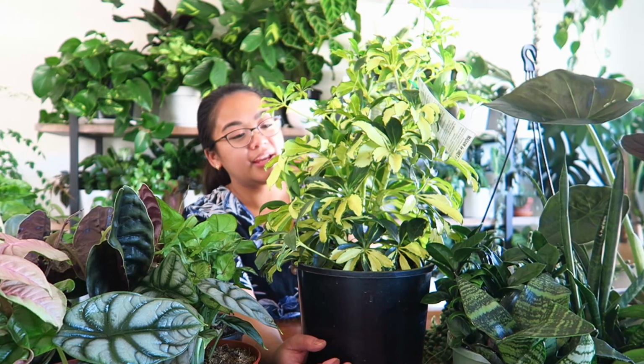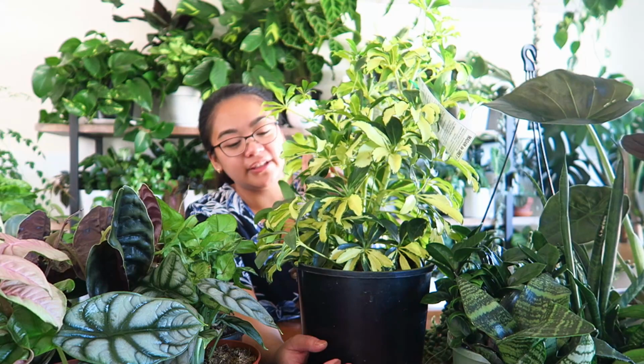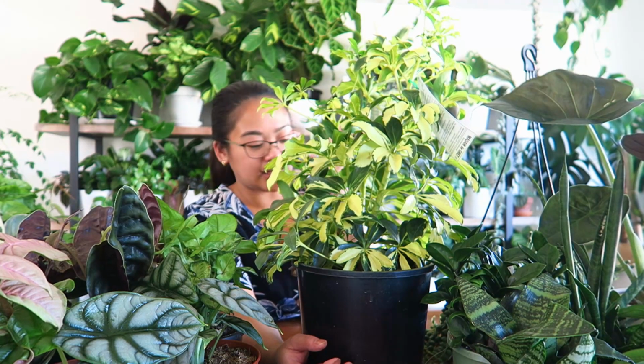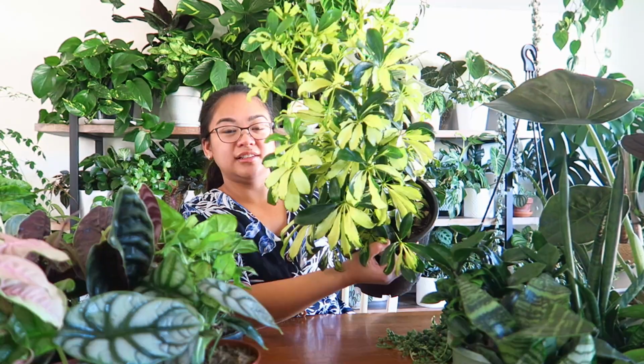Love the look of this one. It's just like the longer I look at the leaves, the more I appreciate the beauty of it. It's just so unique, and to me it looks really special. Really, really special. Love this one.